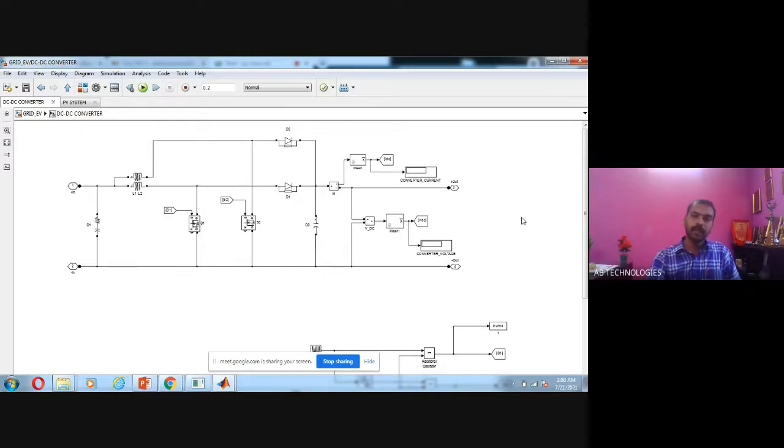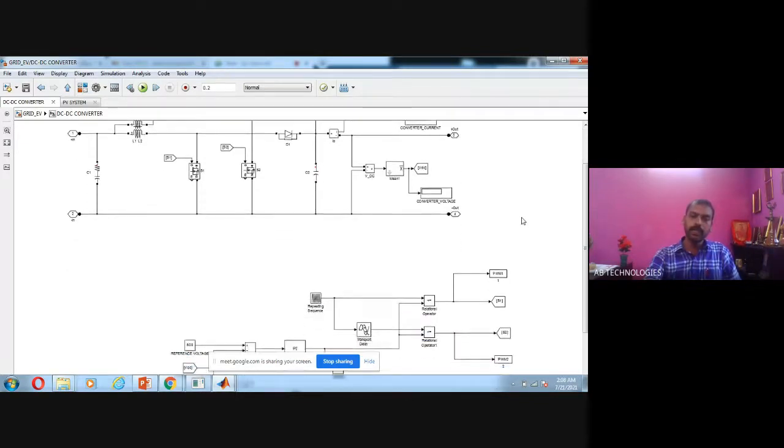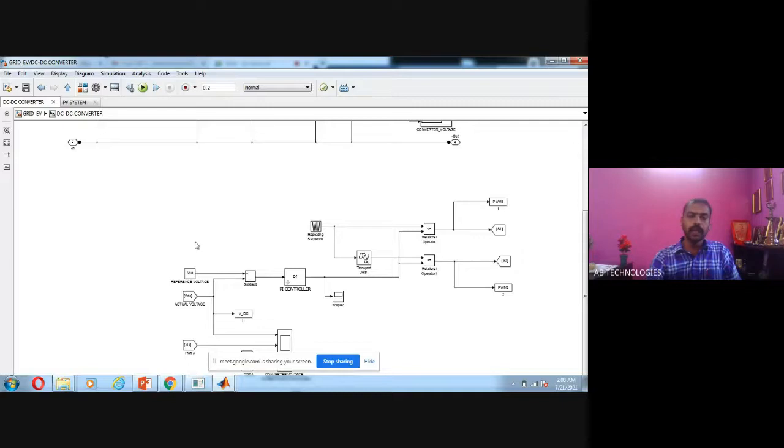Then we have to control the DC to DC converter. Here I have assigned the reference voltage as 600 volts. Then we compare the reference voltage of 600 with the actual voltage, and that error is given to one PI controller. This PI controller will make the high value of error into less than 1. After that, this is combined with the carrier signal, and finally we will get the PWM pulse.